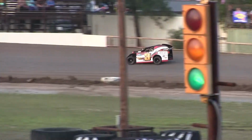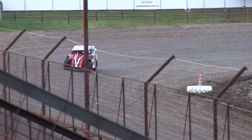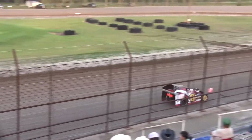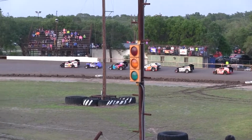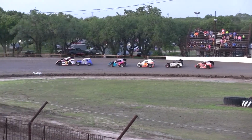Looks like everybody's going to keep them facing in the right direction. We're going to stay green, and Christians again around in turn 2, kills it that time. Tries to get the machine facing in the right direction. Very slow pace from your leader, Rick Adcock. I promise we're going to go green in just a second. As soon as Rick gets there, we'll be good to go.